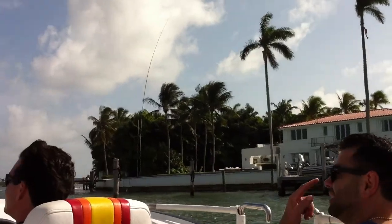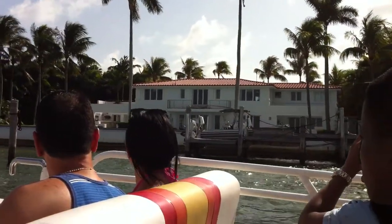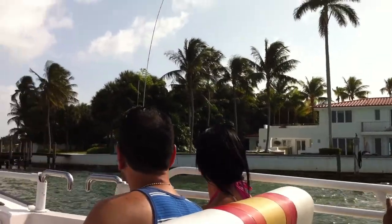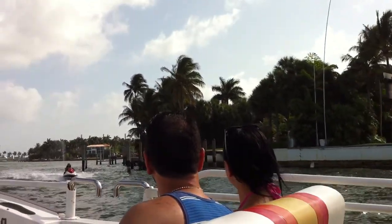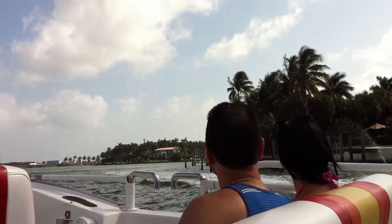Ricky Martin has a very sexy next door neighbor. Right next door is the home of Carmen Electra. She usually has her big mega yacht parked outside, but we're told she's in the Bahamas this week. And the name of her yacht, it's called Electra. She named it after herself. How adorable. Over there to your far right is Palm Island, where one of my favorite rockers, Lenny Kravitz, lives.